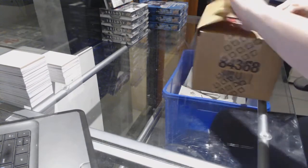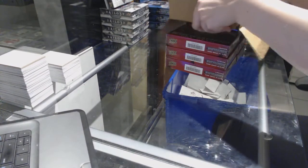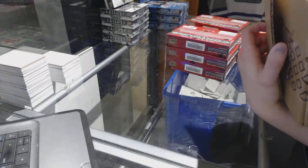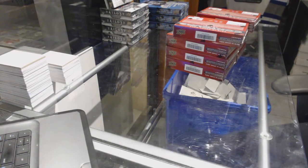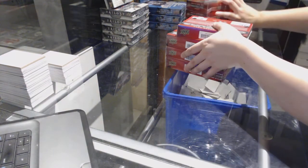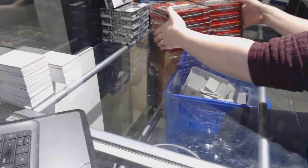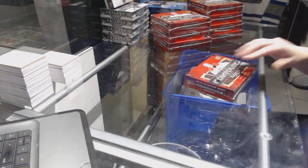73-69. We've got the 15-16 Upper Deck Contours, an 8-box case break. I was going to double check and make sure it is indeed an 8-boxer. It is, yay. Okay. Here we go, guys. Good luck, everybody.